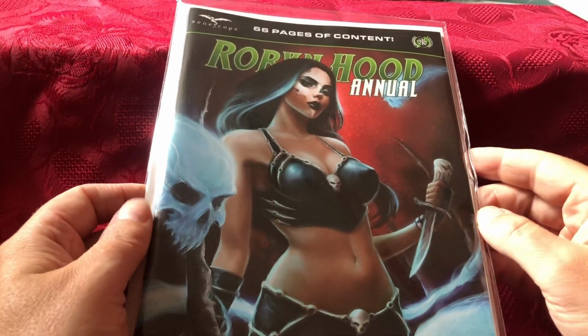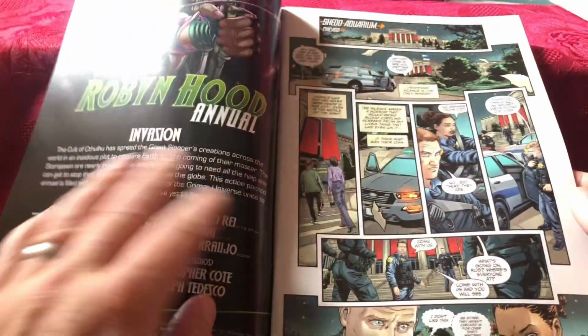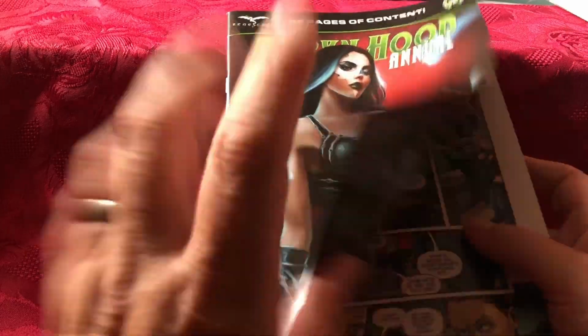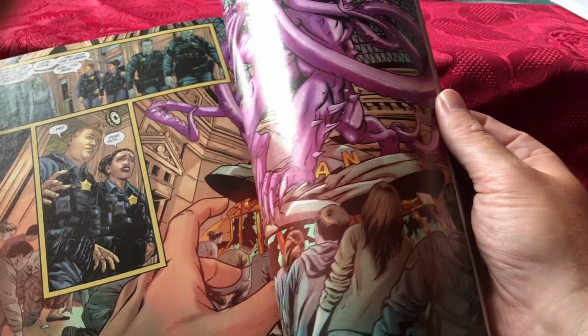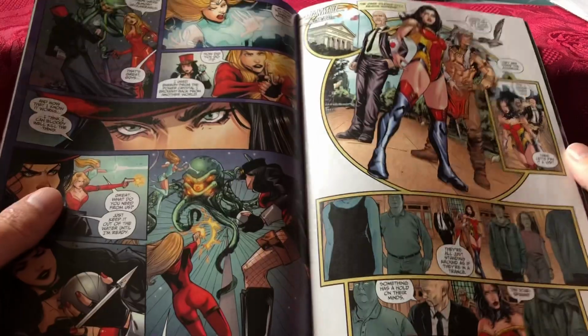See what's in here. Early doubles. Let's flip them over. Okay, so we have here a Robin Hood annual. Robin with a Y. 66 pages of content from Zenescope. This is part of that Grimm Fairy Tales universe of comics. Now, yes, they have fantastic covers like this, but the content inside isn't in any way, shape or form raunchy or X-rated in any way. It's literally a comic book.